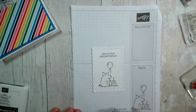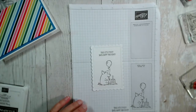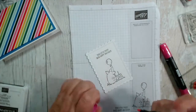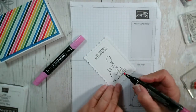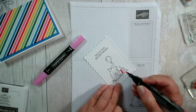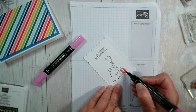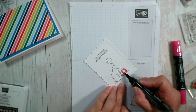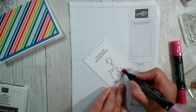Okay, so I'm just going to do some straightforward colouring of this. Nothing technical today. I think I'm going to have a little pink birthday cake. I've got light and dark polished pink, and there is some pink in my background paper. So I've stamped this in early espresso, which, if you know me, you'll know is my preferred ink pad for stamping. And just a little bit of the lighter pink. Like so.